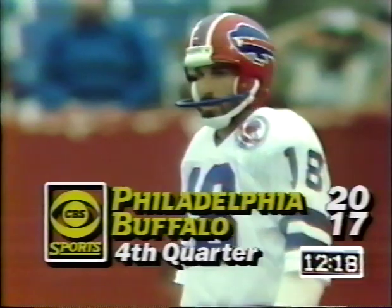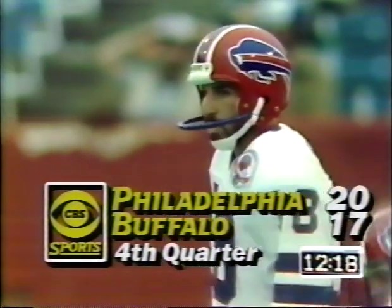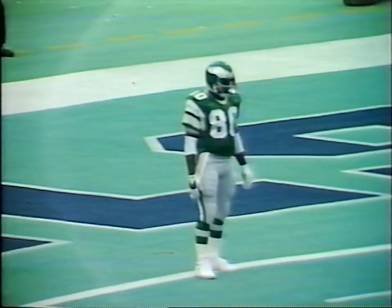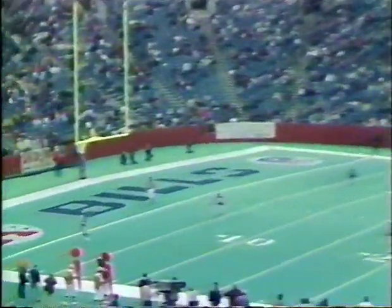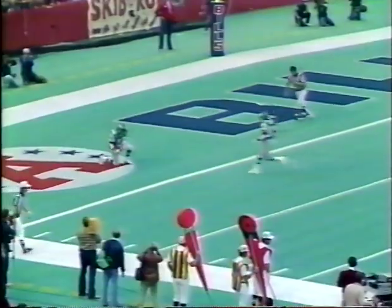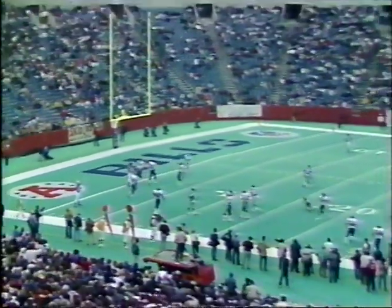20-17, a lot of time. If you're leading, you want that clock to just fly by. If you're trailing, you want to have the ball 3 or 4 more times. Canelo and Hayes is waiting. That's Waters touching it down. The Eagles will take the ball over on the 20, and fists fly again.